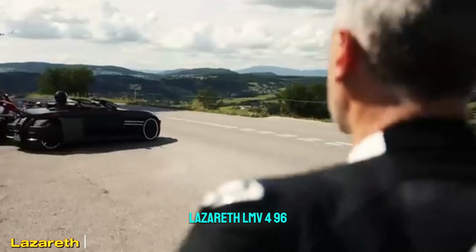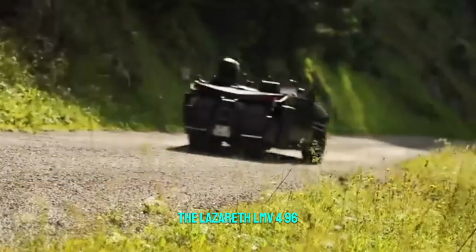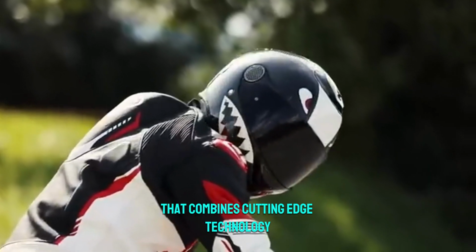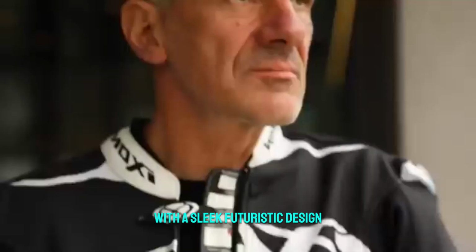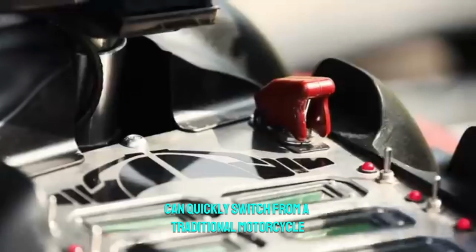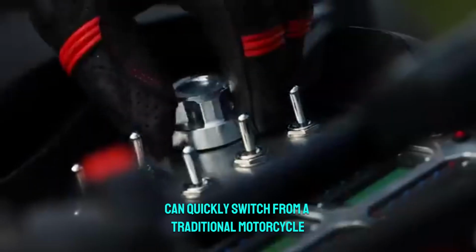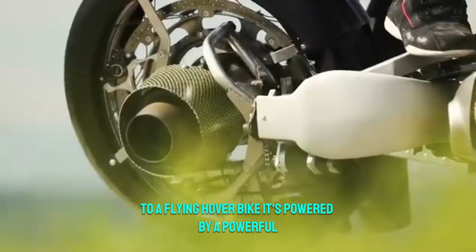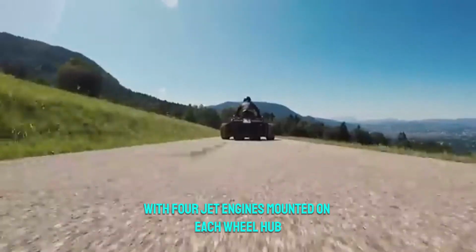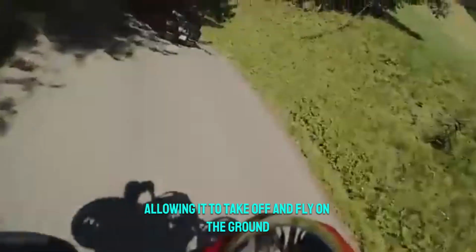Lazareth LMV 496. The Lazareth LMV 496 is an incredible flying motorcycle that combines cutting-edge technology with a sleek, futuristic design. Created by French custom vehicle designer Ludovic Lazareth, this unique bike can quickly switch from a traditional motorcycle to a flying hover bike. It's powered by a powerful 470 horsepower jet turbine engine, with 4 jet engines mounted on each wheel hub, allowing it to take off and fly.